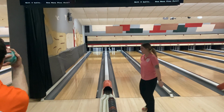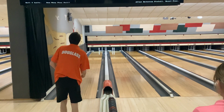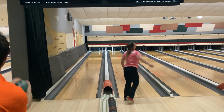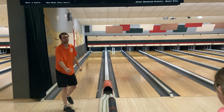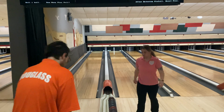And Brittany just misses the head pin. Almost got some backdoor action on the 2, but she's got the 1-2 for her spare. Timmy's light on the head pin, and he leaves the 3-10. No wood. Brittany wants that one back. Yes, sir, all day. Timmy made that look easy. Look at you, buddy. And Brittany starts off with a 9.